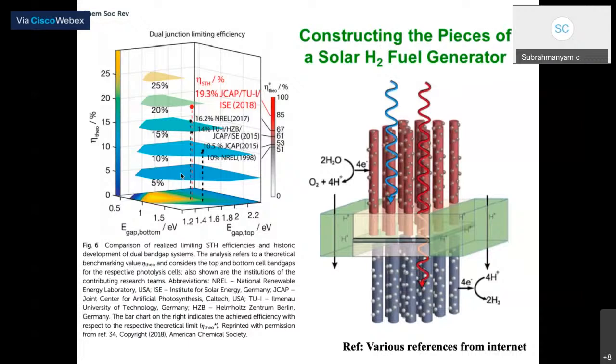Especially when you look at the efficiencies reported, this is the theoretical efficiency versus this is the realized efficiency. When you actually look at that, there is a difference between the theoretical and the realized efficiency. These efficiencies can be improved, brought to the theoretical level, by suitably playing with three combinations. You need to understand the electrode point of view, the electrolyte point of view, and the band positioning point of view. You can put in several factors, but broadly anode, cathode, the electrolyte, and the band level alignment in all these cases.